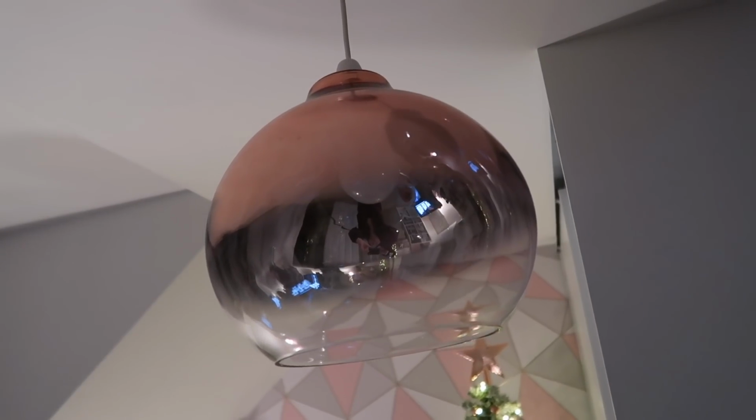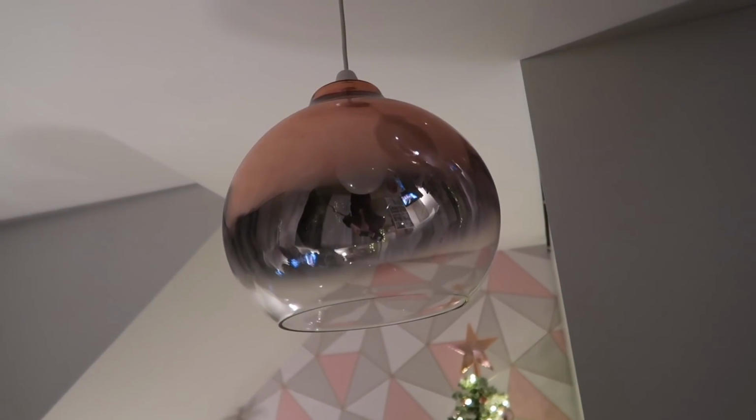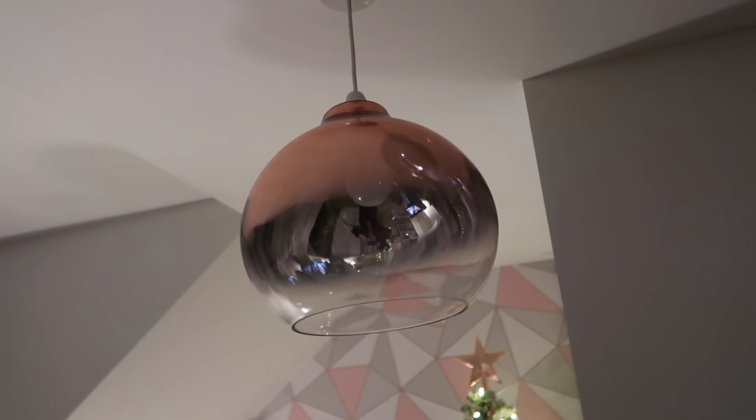Next up is an item that is already up on the ceiling, so I will insert some footage of it, and it's something I bought for here in my office, and it's a lampshade. And when I saw this, I absolutely knew that it would go perfectly with the colour scheme that I have going in this room. This was from Dunelm, and I absolutely love it. I love this lampshade so much.